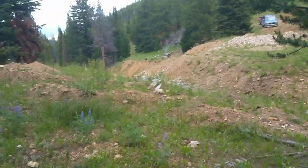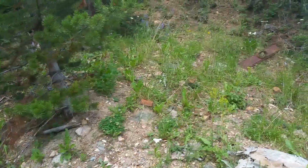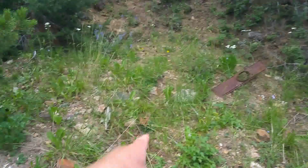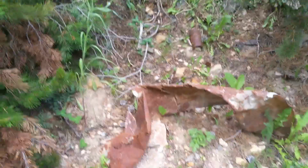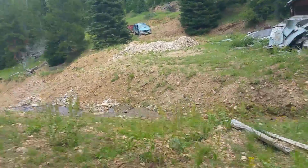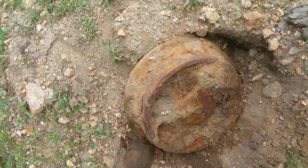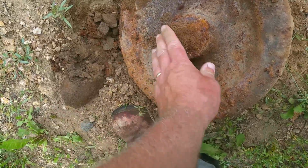There's the remains of some heavy timbering over here. And there's a whole bunch of junk that's been pushed up by a bulldozer right through here. You know, we got some old tin, stove parts, air couplings. That's a big piece of iron. That is a big piece of iron. Oh, here's a minecart wheel. Cool find. Broke the axle off.